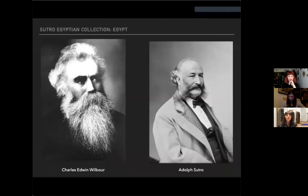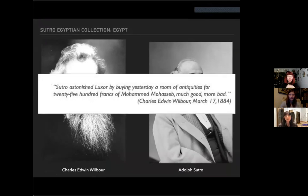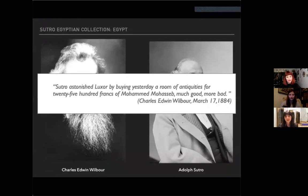It was even more astounding though, that Wilbur records that Sutro astonished Luxor by buying yesterday a room of antiquities for 2,500 francs or about 100 British pounds of Mohammed Mahasib. And that is dated to Monday, March 17th, 1884. And we know that that's when he purchased the bulk of his Egyptian collection, which was likely hundreds of objects at the time. And Mohammed Mahasib was an antiquities dealer.